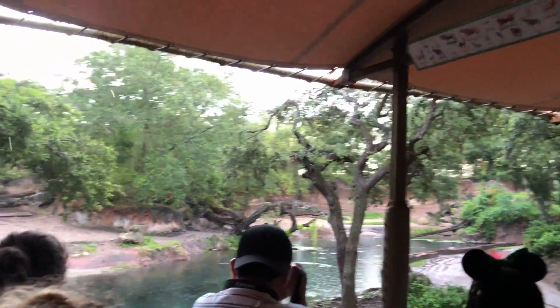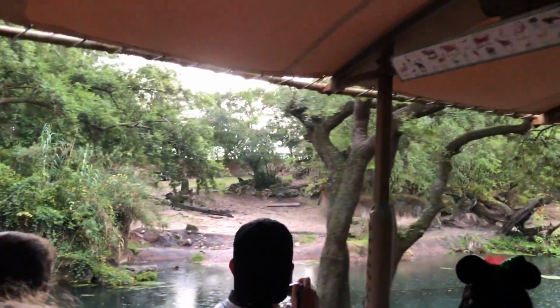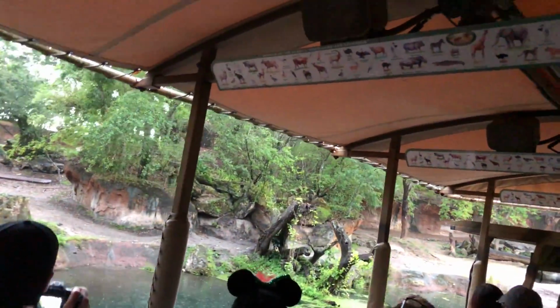And we might find a few more animals hanging out near the watering hole, which is over here on our left-hand side. Watering holes are congregating places for all different sorts of animals. And if there aren't any down here at the water's edge, we will probably find some making their way over this direction.